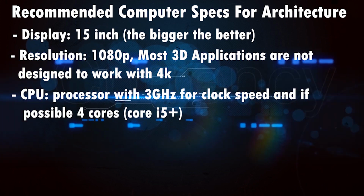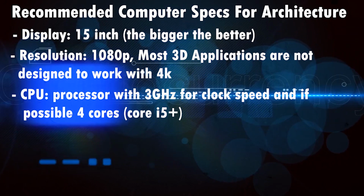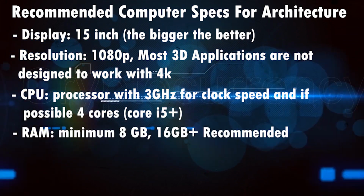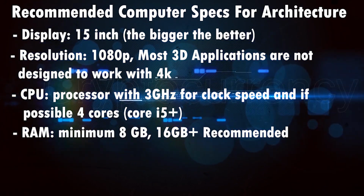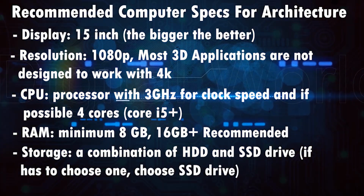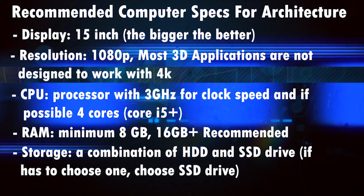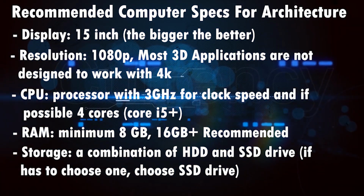For 3D modeling and pretty much any architectural software, the higher the clock speed the better. Therefore, any processor above Core i5 with 3 GHz or above clock speed will do great. The minimum RAM size is 8 GB, 16 GB or more being the recommended amount. Ideally, you would benefit the most from both an HDD and an SSD: a high-capacity hard drive to store your output files and an SSD where you can install your software.